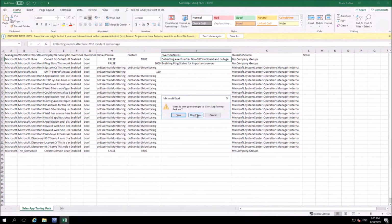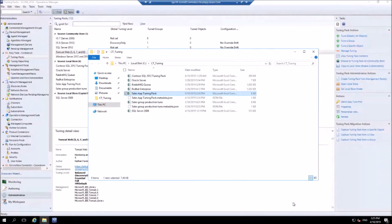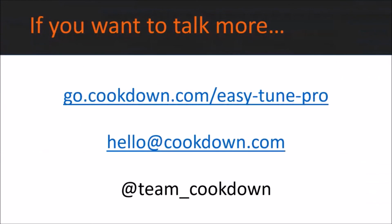Great. So now to go back to slide land for a second. That's essentially Easy Tuning in a nutshell. I hope you agree it's a really awesome solution and has real value for SCOM. Again, we think it's a product that the whole world needs. Every management group needs this.